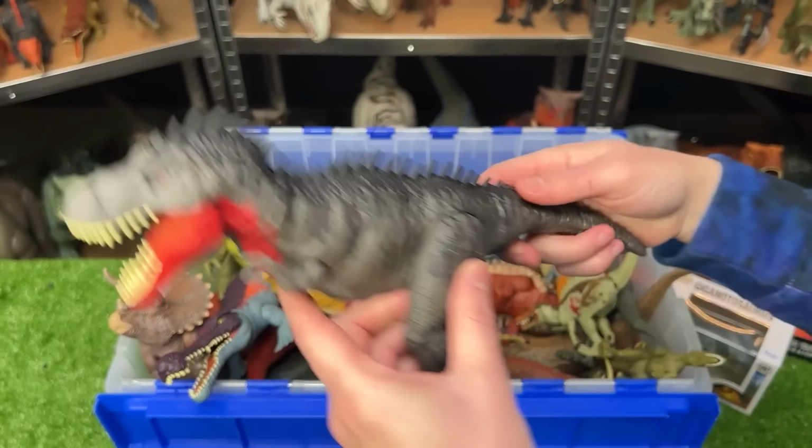Next up is the Zuniceratops figure, pretty similar to a Triceratops. It's got those two horns in the front, but it does not have the third horn, and it's got some different coloring as well. Over here, we've got a baby T-Rex figure.